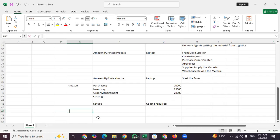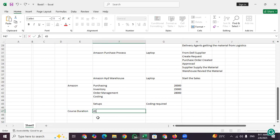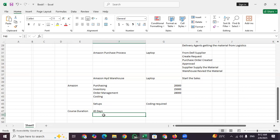The course duration is 45 working days. Working days means not Saturday and Sunday. We are not engaging sessions on Saturdays and Sundays because we are software professionals and always follow software working schedules and holidays. If anybody wants additional sessions on Saturday and Sunday and is okay with that, we'll do it. Course duration is 45 days.